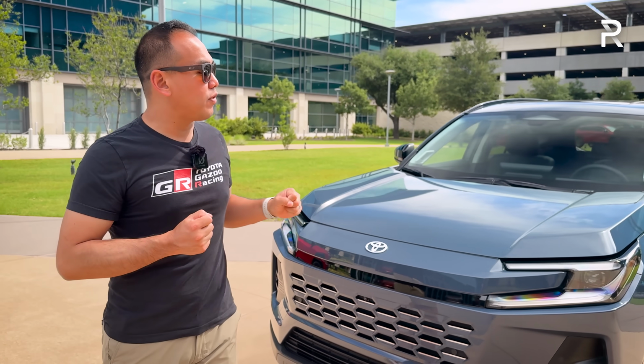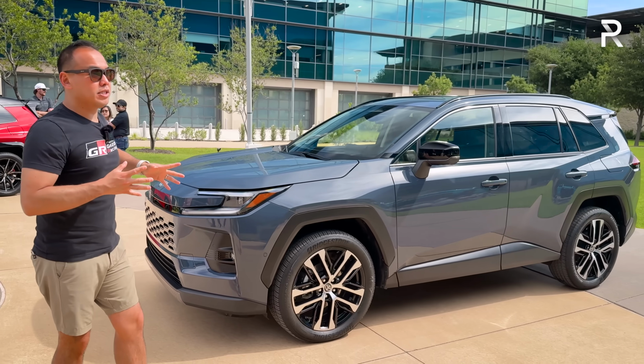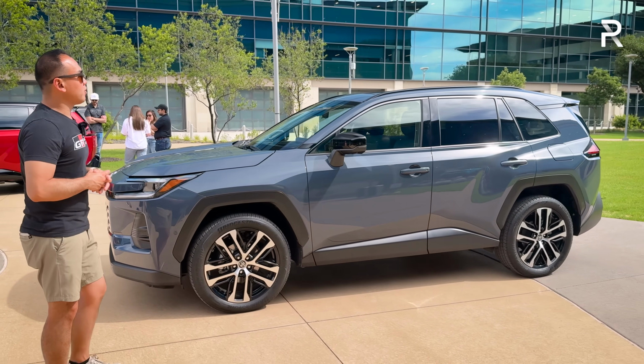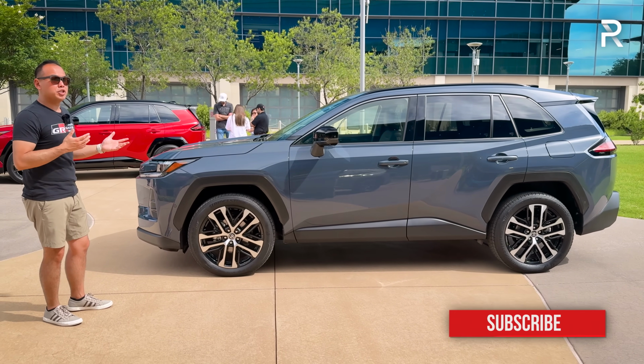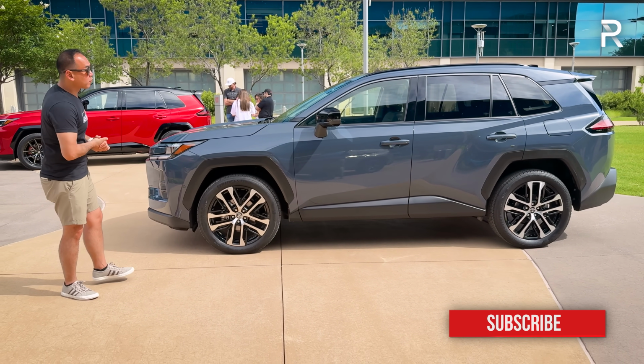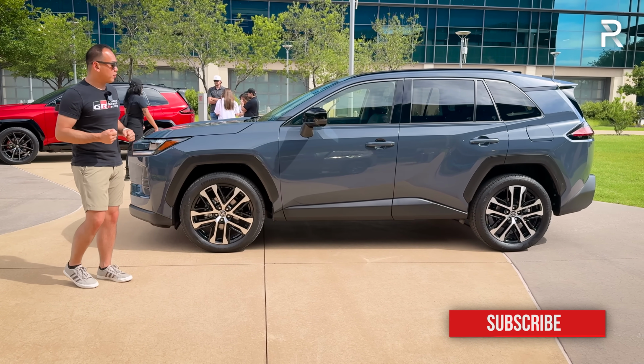Now, moving around the side profile, you can see the profile here is a little bit boxy, but it's kind of similar to the previous generation. Remember, this car is a redesign, but it is kind of built on the same TNGA-K architecture. Toyota basically said they've redesigned the platform, increased the torsional rigidity, strengthened it, made it safer.